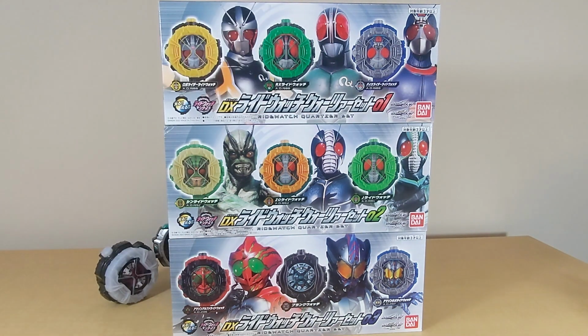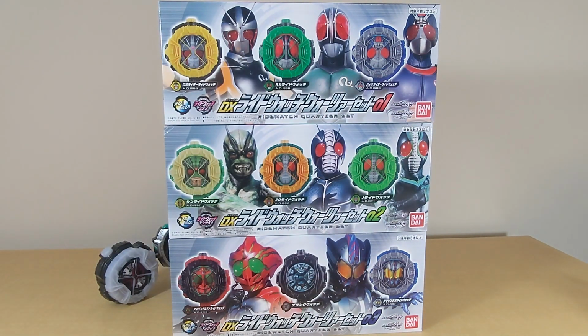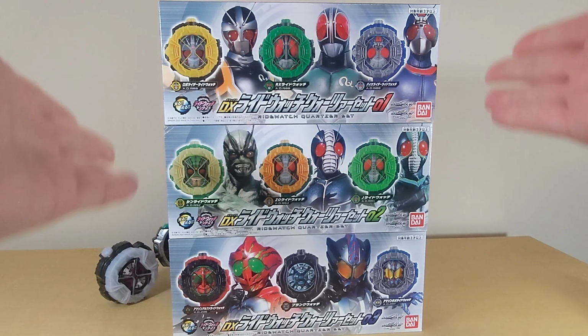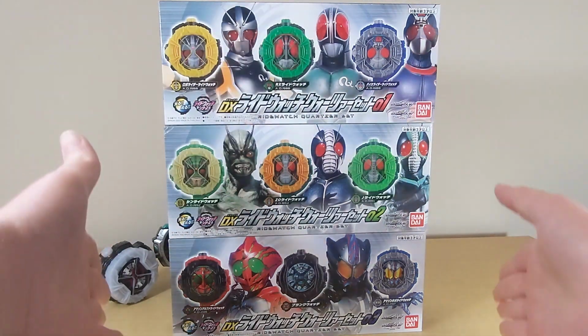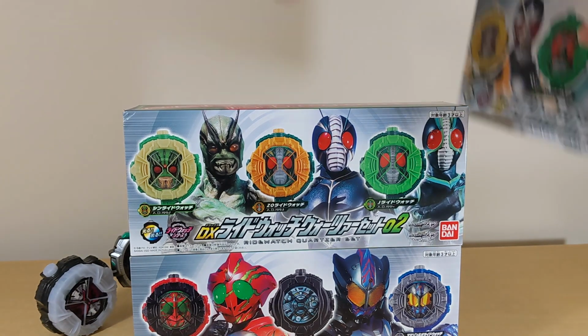I guess Black RX was the show that aired when the Heisei era began, if I remember that correctly. I think the transition from Showa to Heisei happened during Black RX. Something like that. So that's kind of what we got going on here. But I really, really like these a lot. So I'm going to zoom in a little bit so we can take a closer look at each of these boxes.